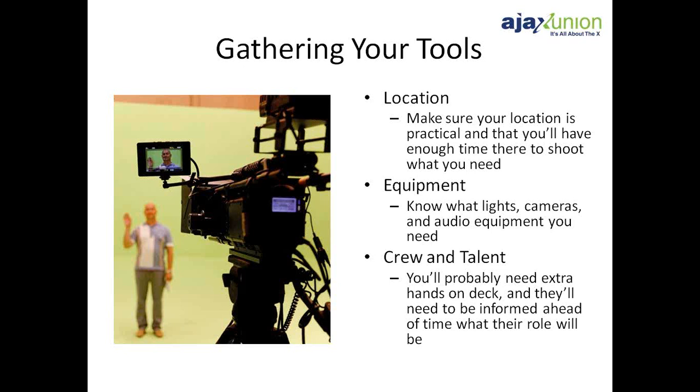Equipment. You really have to know what lights, camera, and audio equipment you're going to need. You're always going to need more lights than you think. Get a decent camera. You get what you pay for, usually, in terms of camera, and you have to get the necessary audio equipment. Don't rely on your camera's onboard microphone.